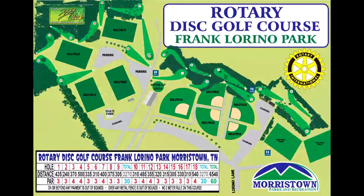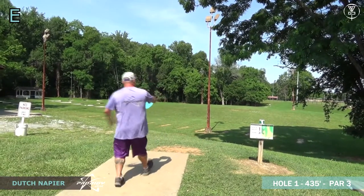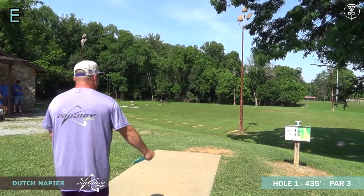Standing in Morristown, Tennessee. This is the lead card at Rotary Disc Golf Course. Now we're moving on to hole number one. It's 435. He had to hang that out really far right to get it to. Just absolute crush from Snappy.